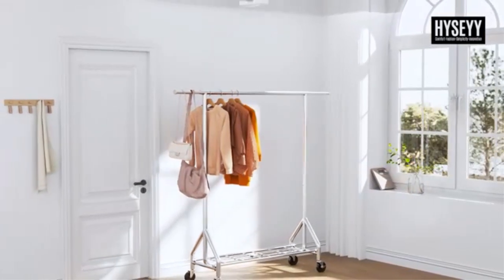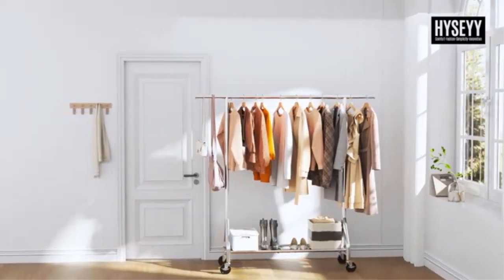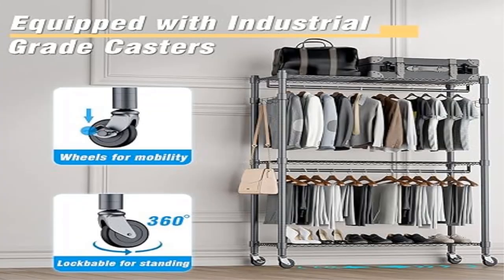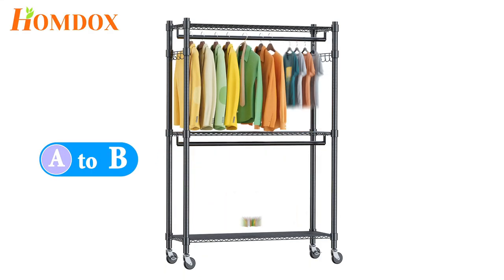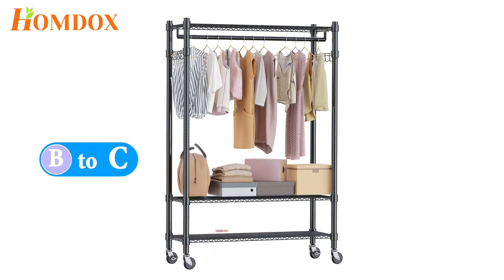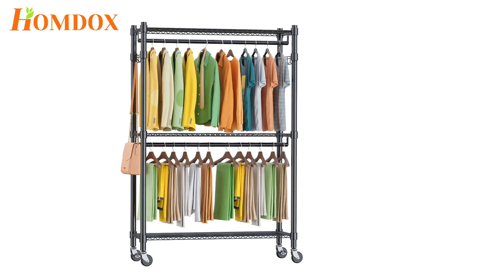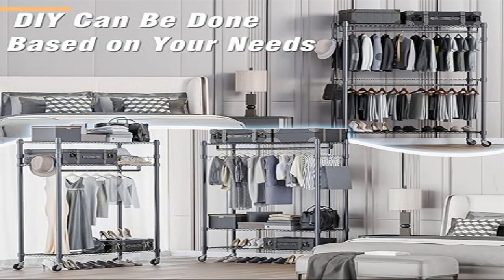Space-saving design. The double hanging rods with up and down distributed design improve vertical space utilization, hanging more clothes with less space taking than the normal front and back rods design. Lockable 360 degrees wheels, equipped with 4 rolling wheels, 2 of them are locking wheels, designed to allow you to roll this clothing garment rack wherever you need in home. Easy access to bedroom, cloakroom, clothing store, laundry room, walk-in closet, and more.